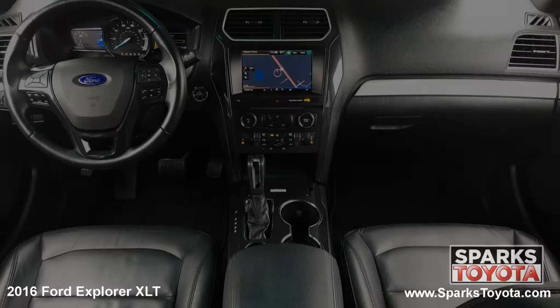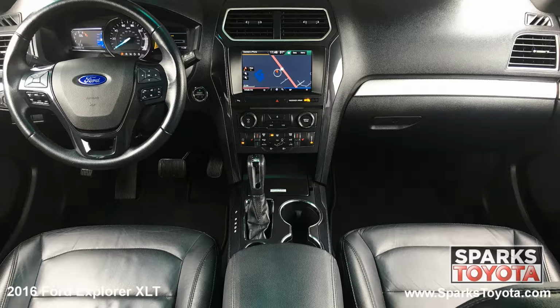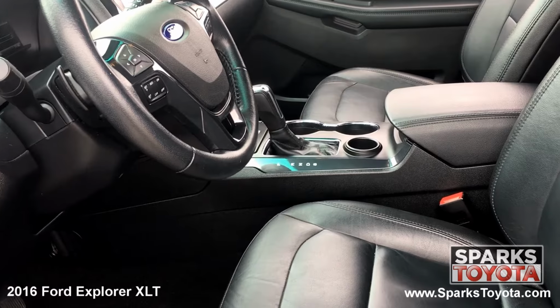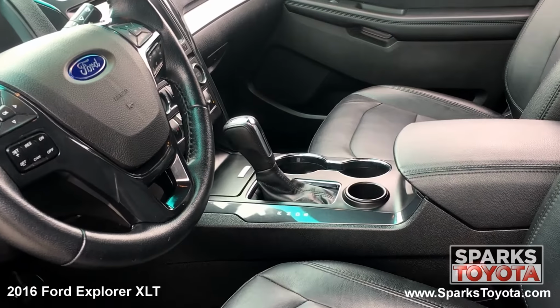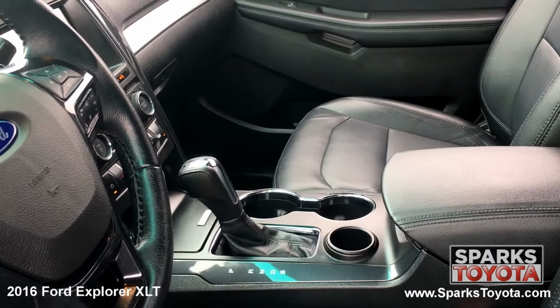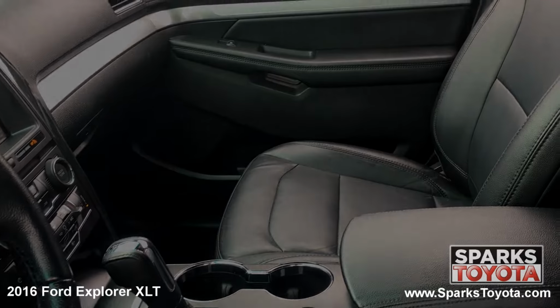The front of the cabin is well appointed with nice metal look interior accents. Drivers and passengers alike will be very comfortable in the power adjustable and heated leather seating. You have a large console with storage, plenty of cup holders, and a power outlet. This Explorer is also equipped with a lock and glove box, door bins, and a push button start.